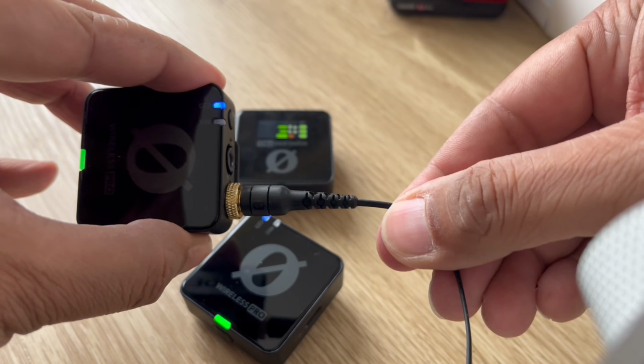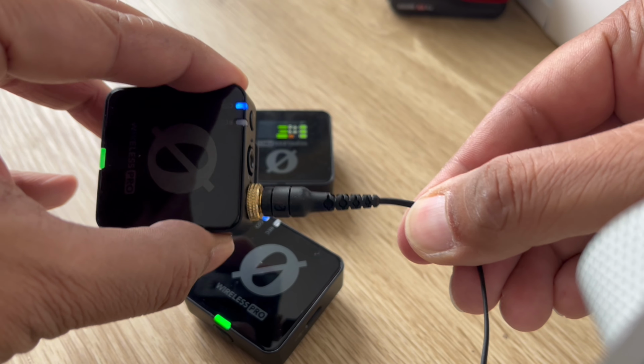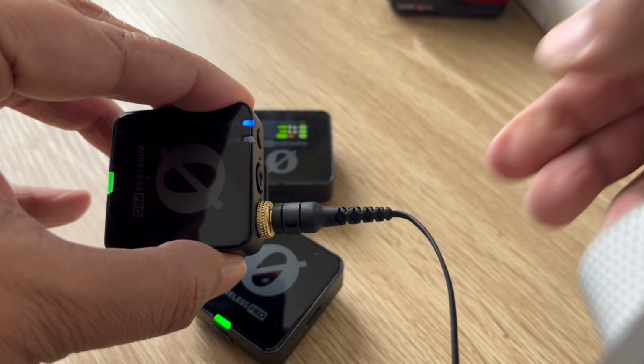The Rode Wireless Pro stands out because of its locking connectors on the transmitters. You don't have to worry about accidentally disconnecting with this feature. Rode's solution is simple and reliable, unlike other systems that need extra steps to secure connections to lav mics.